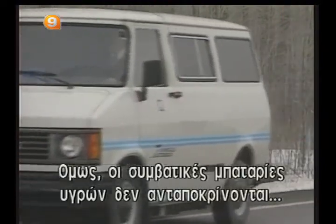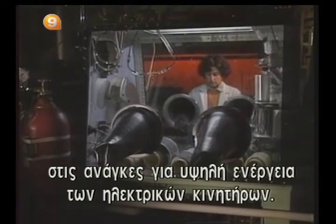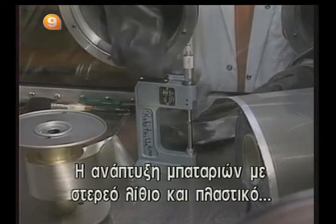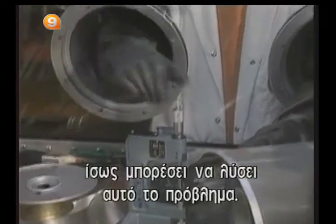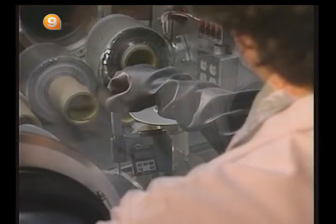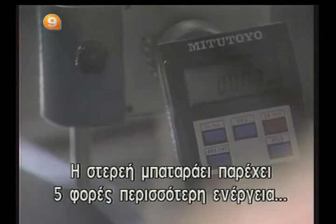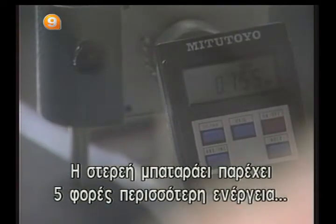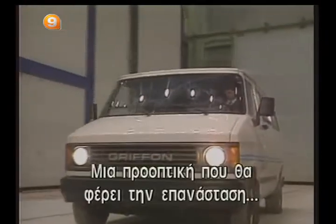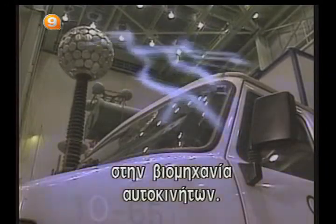But conventional heavy liquid batteries respond poorly to the high energy needs of electric engines. The development of solid lithium and plastic-based batteries may solve that problem. Weight for weight, a solid battery supplies almost 5 times more energy than a liquid one. A prospect that may well revolutionize the automobile industry.